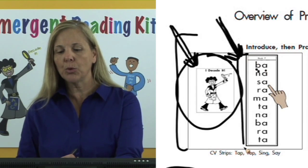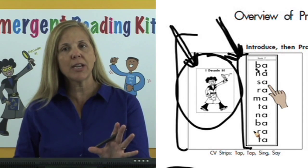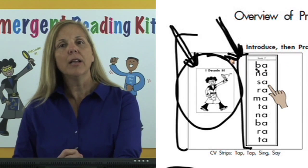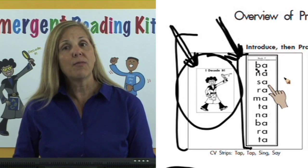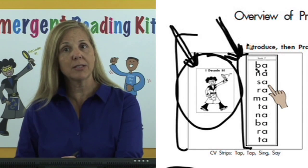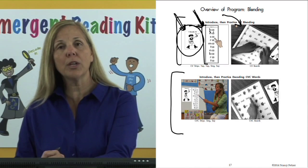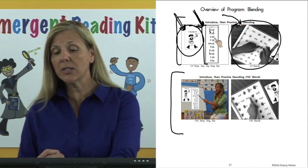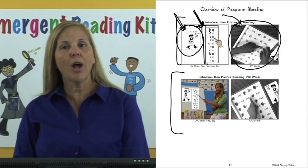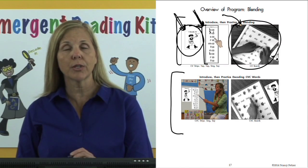After students go through the tap, tap, sing, say process of a list, then you take away the tap, tap, and you just have them sing, say, ba, ba. And then finally they read the list a third time, where they just say the two-letter blends. Ba. This is followed by them going to their portfolios and practicing the two-letter blends on their pages. This whole process is repeated when students read CVC words.